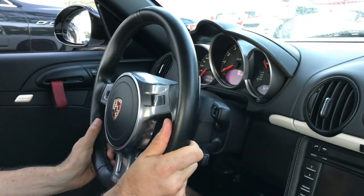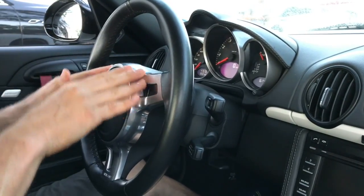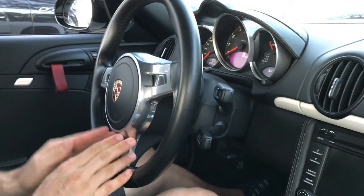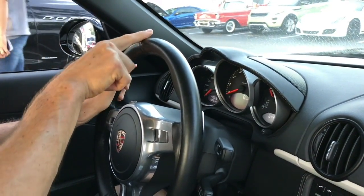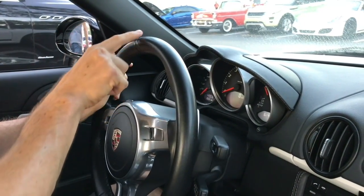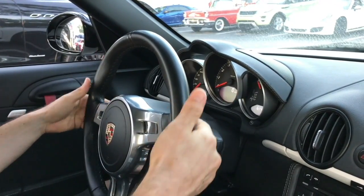You have a nice round steering wheel, no flat bottom, none of that gimmick. Very nice trim around the horn. It has a little marker. Normally this would be red. I think that this is something that, being the R, I would like to see this trim right here on the steering wheel red. That will let you know when you're at top dead center of the steering wheel.